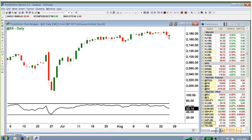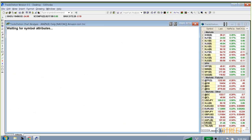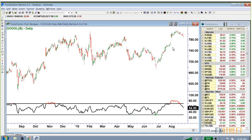It looks to me like some longs are sort of closing out positions here. You're seeing it on leading stocks like Apple. Apple's done very well lately, but look at that starting to tilt down a little bit. And you're seeing it on other leading stocks too. Amazon, right, starting to tilt a little bit red here. Google. See, Google has looked kind of shaky for a long time. Look at that starting to turn. You see that. I see this as profit taking. Whether or not that holds, I guess we'll see.